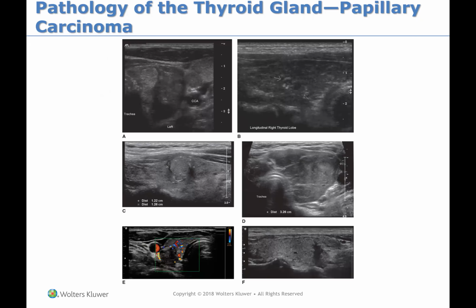Here are a couple of images of it. Some of them are pretty indiscreet, others are not. I think B is kind of hard to see. If you look at it, it's very indistinct. It's not easy to see. So they can be kind of stinkers. A, of course, is a lot easier. C is easy. E is easy. F is kind of a small one with shadowing.